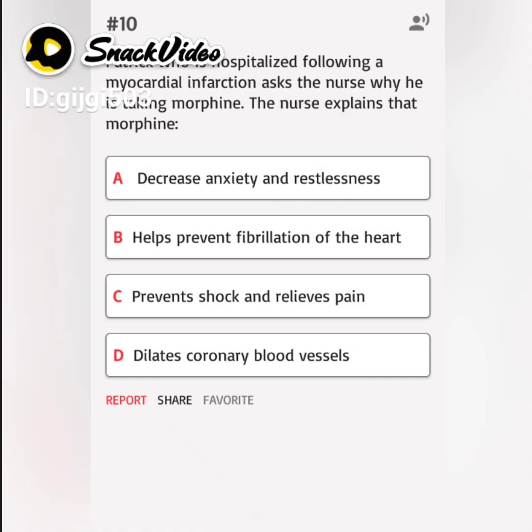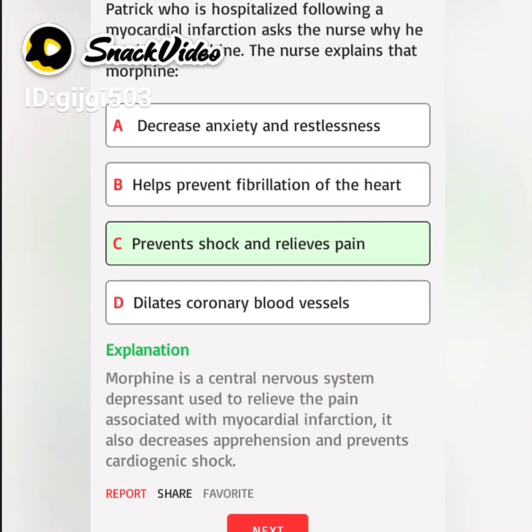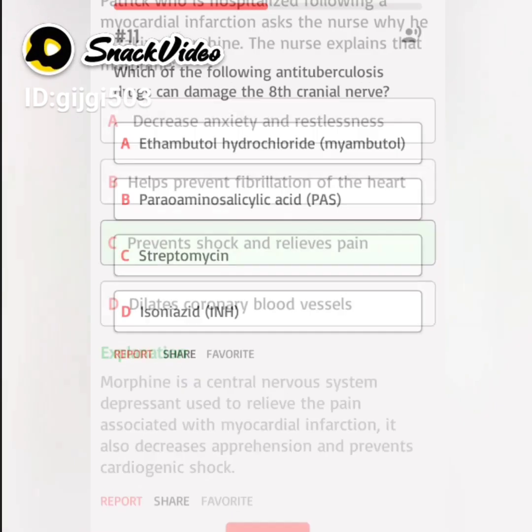Patrick, who is hospitalized following a myocardial infarction, asks the nurse why he is taking morphine. The nurse answers, correct answer: morphine is a central nervous system depressant used to relieve the pain associated with myocardial infarction. It also decreases apprehension and prevents cardiogenic shock.